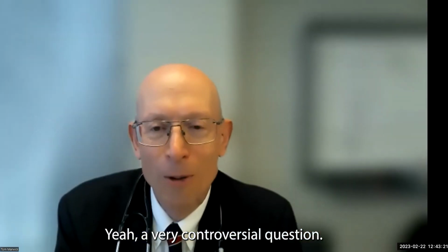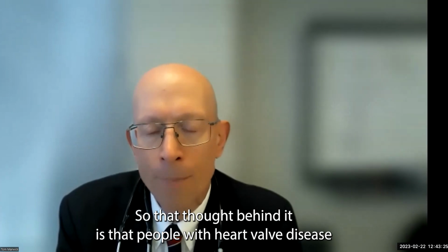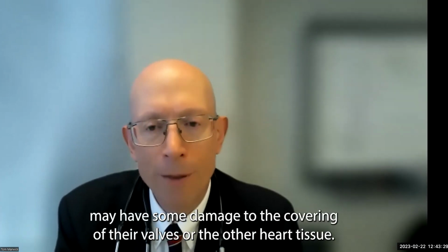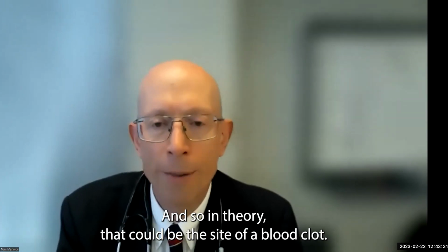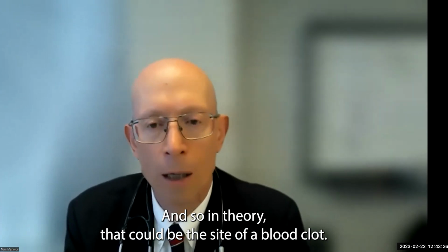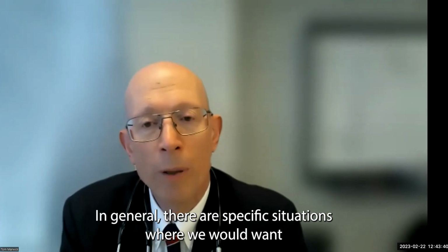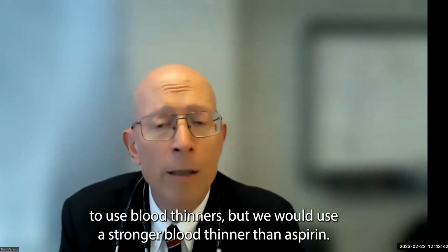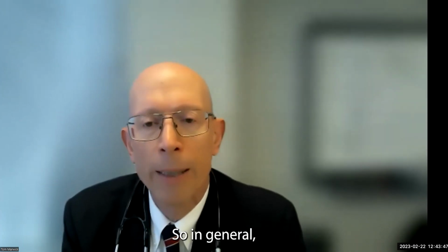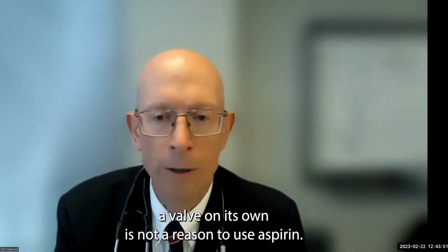Yeah, very controversial question. So the thought behind it is that people with heart valve disease may have some damage to the covering of their valves or the other heart tissue. And so in theory, that could be the site of a blood clot. In general, there are specific situations where we would want to use blood thinners, but we would use a stronger blood thinner than aspirin. So in general, the valve on its own is not a reason to use aspirin.